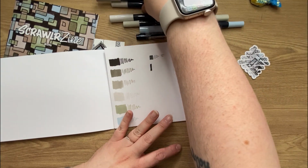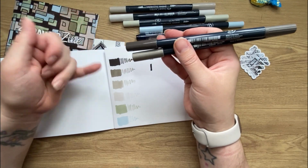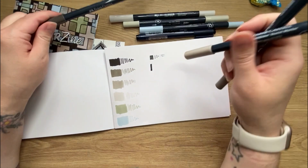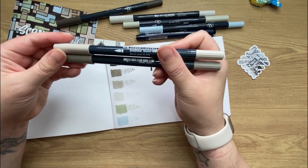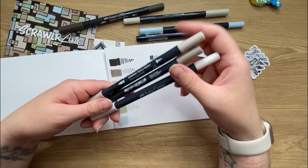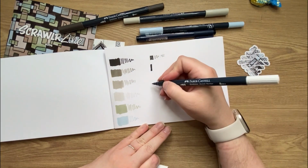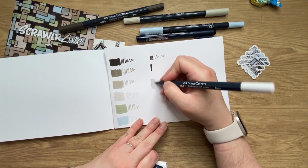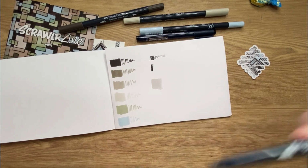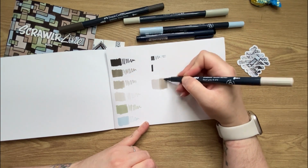But first I thought we could try and blend. So these are probably the closest together, or that might be a difficult blend. We could probably do three blends. So let's try and blend darkest to lightest, or lightest to darkest. Let's start with the lightest. Okay. Going into this one. How well do they blend?